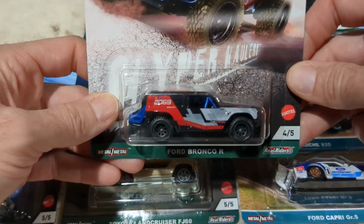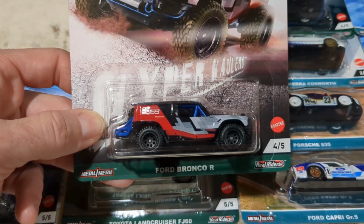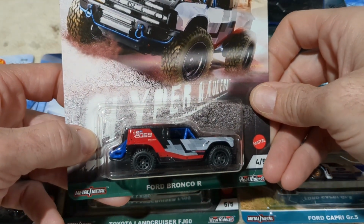Number 4, Ford Bronco R. I really like this one. I think this one actually came out in the ID series first, but a pretty good looking version of this truck. I am going to go ahead and say smash on this one. I'm going to keep it.